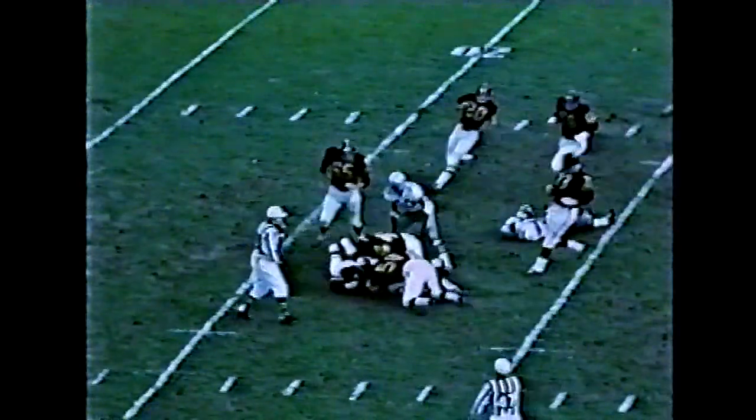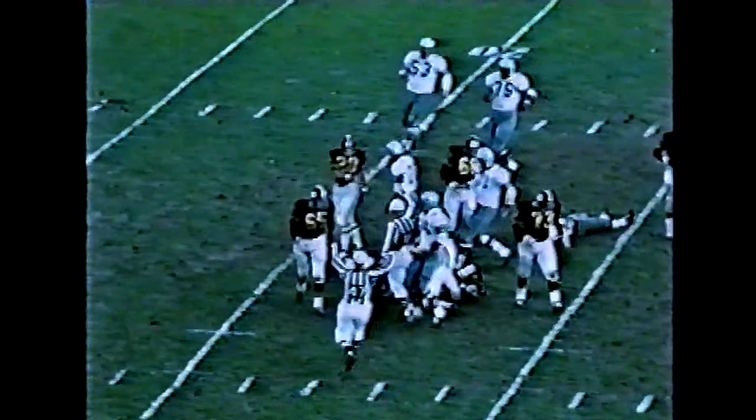The Steeler drive stalls, though, and Lambert's having to kick on 4th and 11. He gets the ball off. This is Mel Renfro waiting for the football. Mel about to 3, fumbles the ball. There's going to be a scramble for it. Pittsburgh has the football. Let's see, there it is. The Steelers have the football down at the Dallas 23.